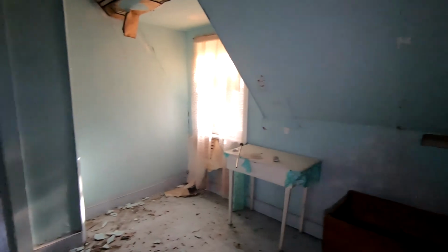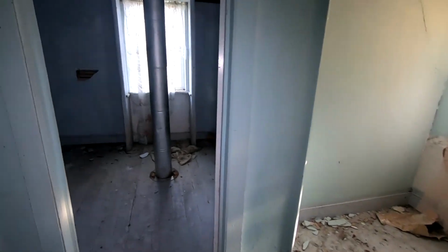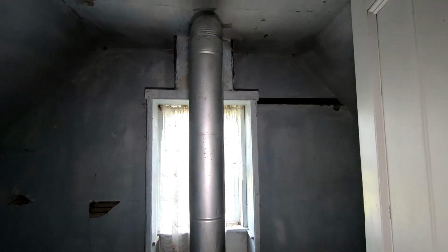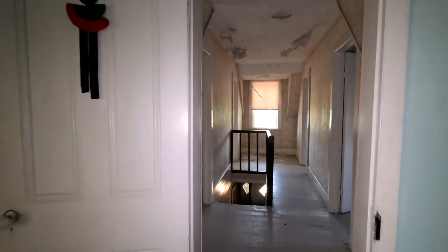Wow. What the hell is that? I'm not sure what that's supposed to be. Another pipe going to the last exhaust. And there's all windows. Maybe they're planning on renovating and replacing the windows.